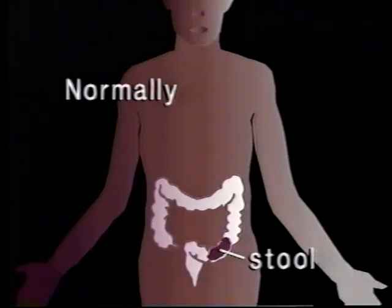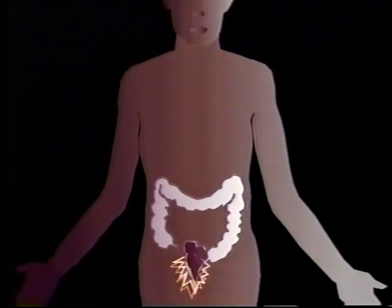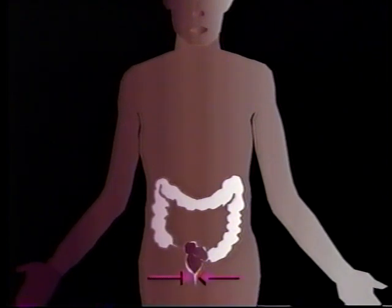Normally, when stool moves into the rectum, a message is sent to the brain from the rectal nerves, and the urge to have a bowel movement is felt. And if the urge comes at an inconvenient time, the passage of stool can be controlled by tightening the sphincter muscles.